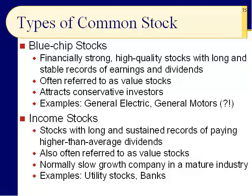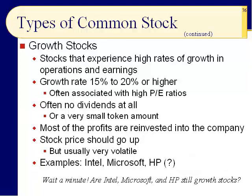Yeah, these income stocks. Now, the next category, slide 76, are growth stocks. These are stocks that experience high rates of growth in operations and earnings. The growth rate is typically 15 to 20%. It doesn't sound like a lot, but it is. With 20% growth, you're twice as big in 3 years. Often no dividends at all. Why? Because they're reinvesting that money back in the company.